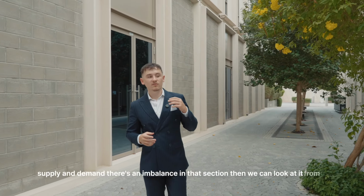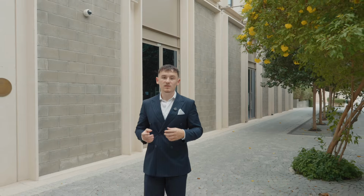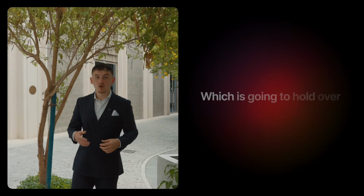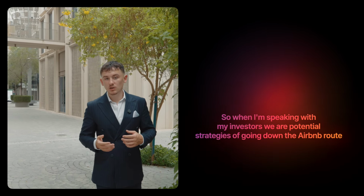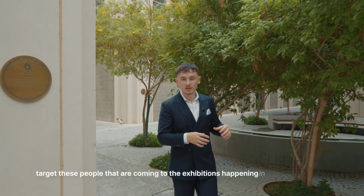Then we can look at it from a demand factor from tourists and people visiting the exhibition center, because you've got the biggest exhibition center in the Middle East and Africa, which is going to hold over 600 events per year. So in terms of footfall in this location, it's going to be massive. So when I'm speaking to my investors, we're looking at potential strategies of going down the Airbnb route to target these people that are coming to the exhibitions happening in Expo.